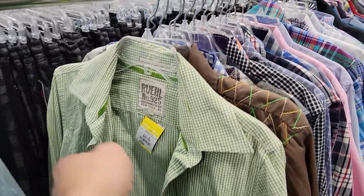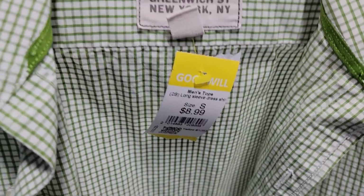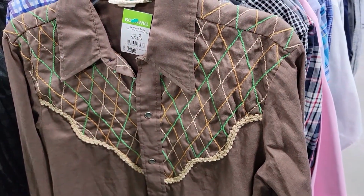This next brand, Rule, the jackets sell really well, and so I'm showing this one to remind you if you see the jackets, I usually buy those. They no longer make this brand.